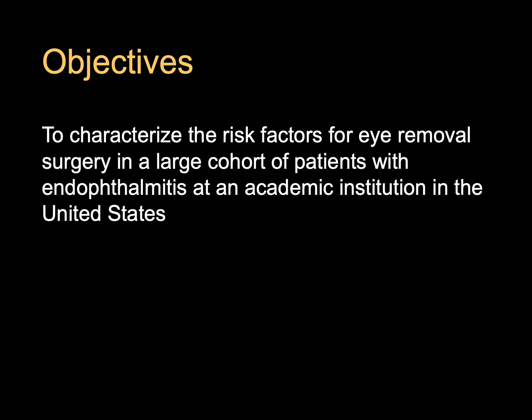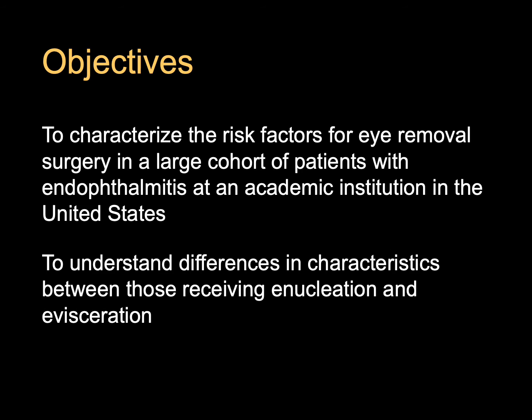A better understanding of these characteristics may aid in identification of patients who would benefit from more aggressive treatment, such as earlier salvage surgeries like PPVs or therapeutic keratectomy. On the other hand, knowledge of risk factors for ultimate eye removal surgery could also assist in patient prognostication and counseling, with earlier intervention in severe cases of ocular infection. We were also interested in the differences in characteristics between those receiving different kinds of eye removal surgery.